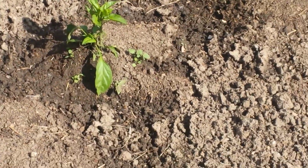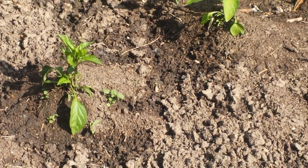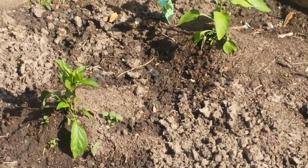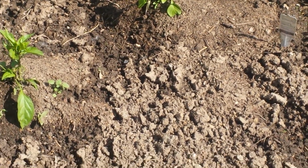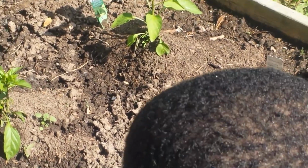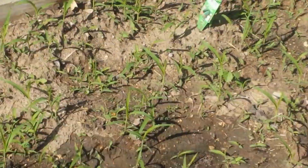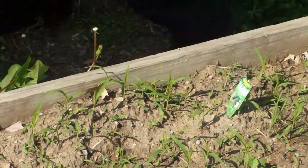This is bell pepper plants, green pepper, red bell pepper, and green bell pepper plant. Hot and sweet plants. Cucumbers. This is cucumbers.